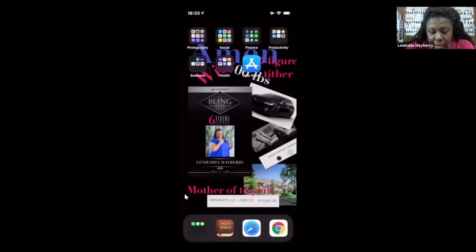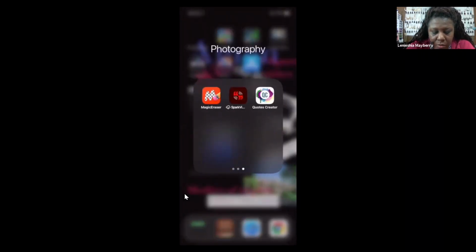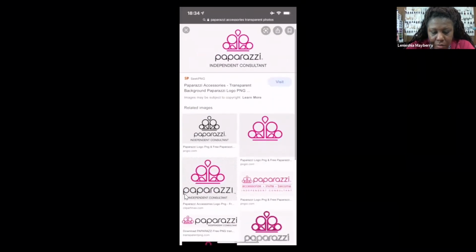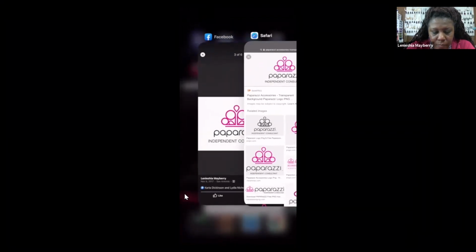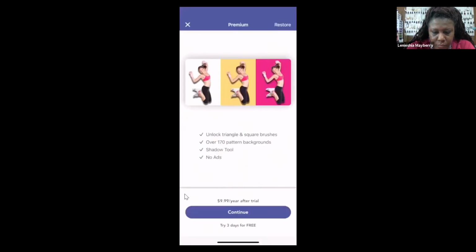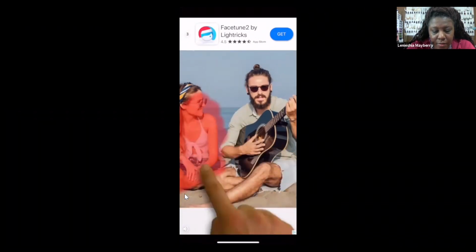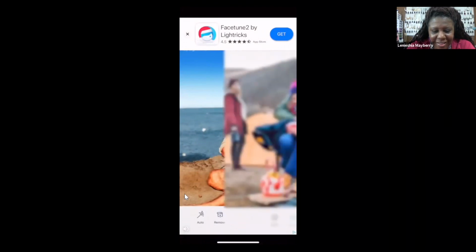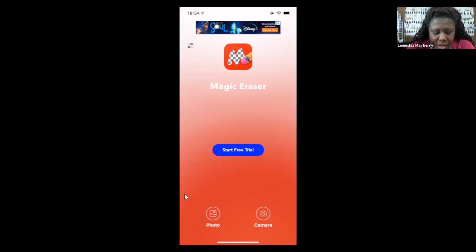If you want a transparent logo, there's an app called Magic Marker. Let me save the thing first. So we're going to save this picture. Then we're going to go to Magic Marker. You do not have to buy anything. When you see this screen, you're just going to hit the X in the top left-hand corner. Sit through the ad. Alright, so now we're not going to continue with that. We're going to hit Photo.